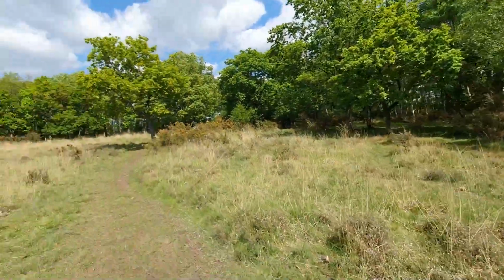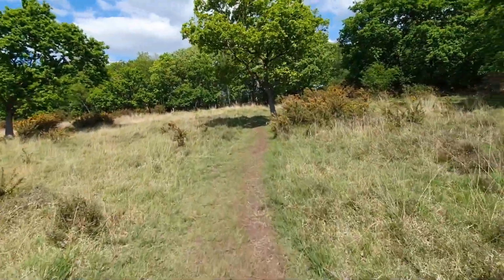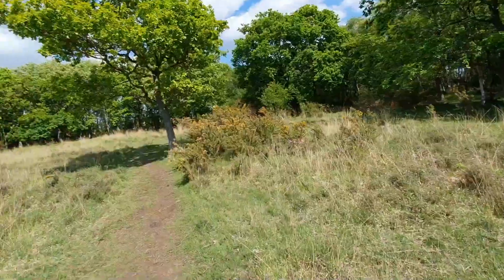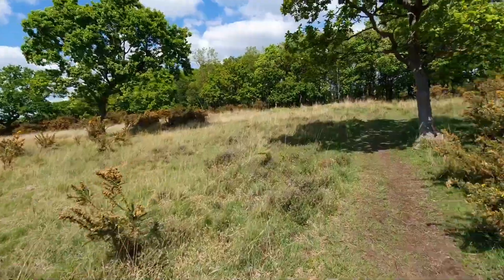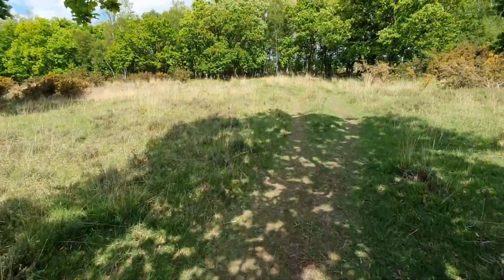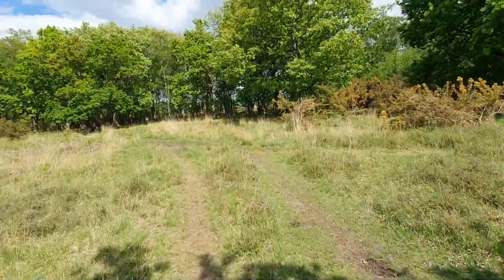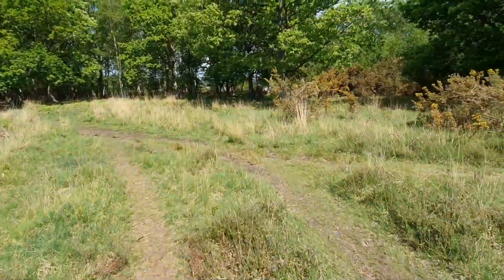Don't know. I'm following quite a worn path. It must go somewhere, although quite often that somewhere is a cattle trough. Okay. I can see a river ahead. I think I might be on the right track. I need to probably turn left a bit then, if I'm going to not go in the river.